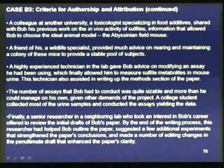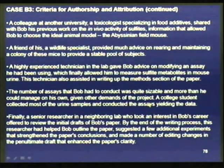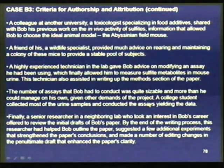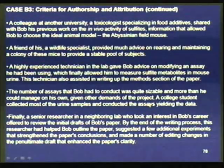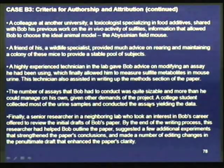They could make more working at Burger King, but they're coming to my lab because they're hoping they can do something better with their lives, and I want to encourage them to do that. How about the senior researcher who helped? How many say authorship? Okay, how many say acknowledgement? How many say nothing? Okay, interesting.